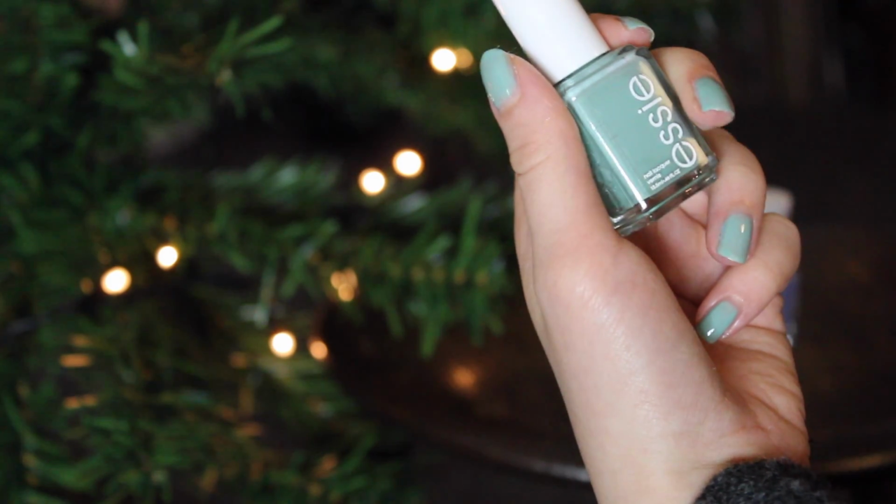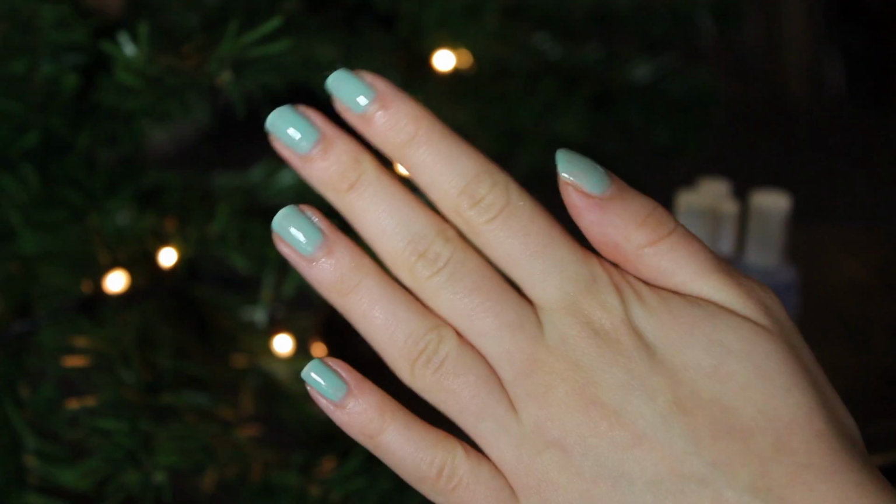Next up is another kind of summery shade. This one is Turquoise Caicos, and Essie described this as a flirty and pretty tropical aqua. This is absolutely gorgeous. Again, in the summer when you've got a little bit of a tan, it complements it really well, and it's just one of those shades that's really easy to wear. Even though I don't tend to wear blues very often, this is just one of those colours that I think is fail-safe. It goes with absolutely everything.